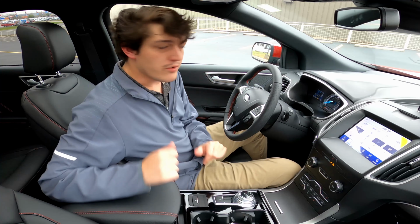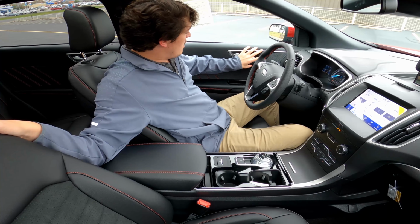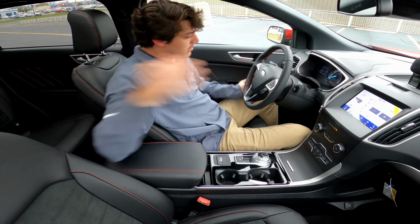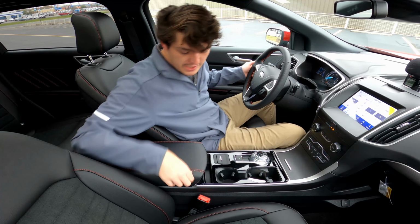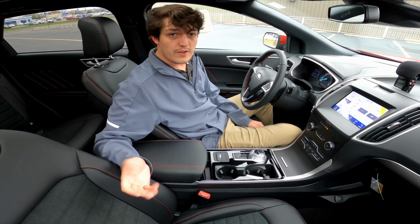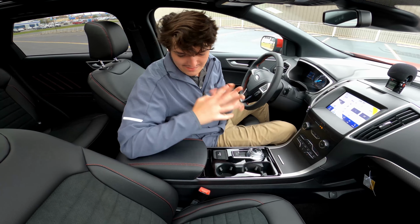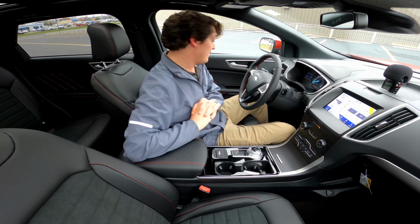Alrighty, we are in the driver's seat. What you're immediately going to notice is that you have a leather-trimmed interior with this red stitching everywhere, and that's going to match the outside of the vehicle too. I love it. It looks so good. Black and red inside a car is excellent, just excellent.